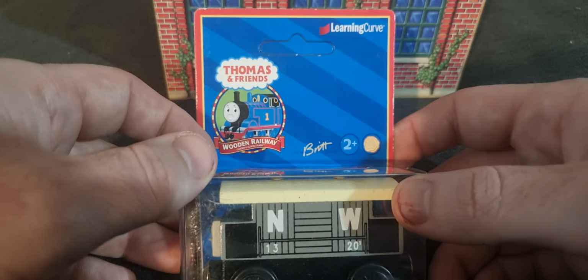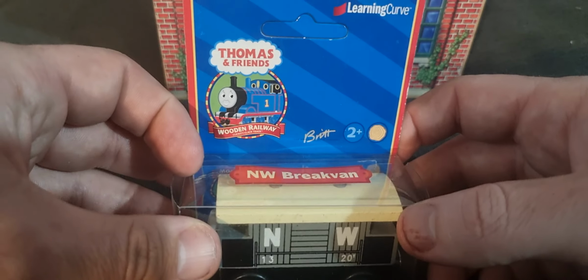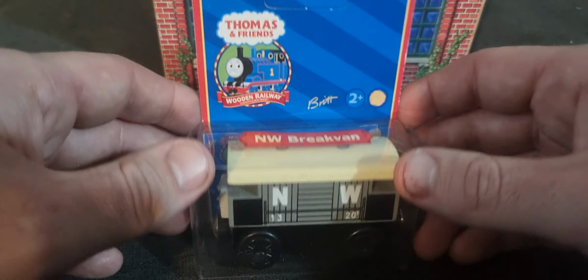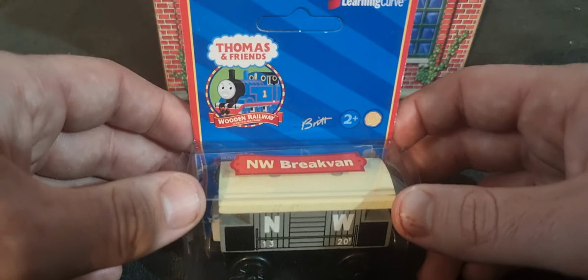That's really cool. Unpunched box. That did cost me about £50, but that's pretty good for a rare thing. The chances of that popping up again are few and far between.